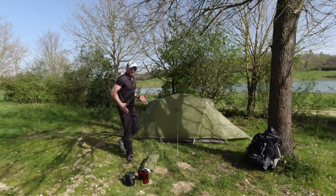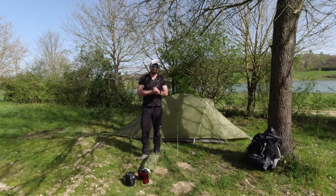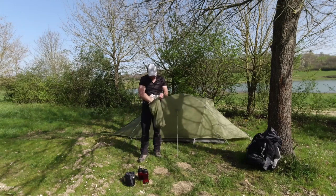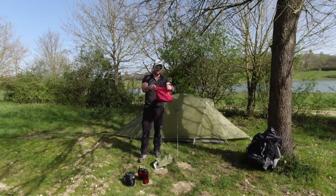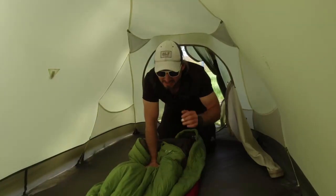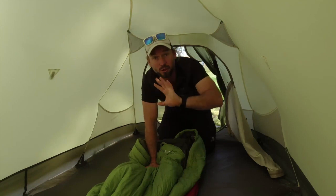Some people like to bring a pillow with them on holiday camping. It depends how much luxury you want. I personally don't do that. I would probably grab the bag from my sleeping mat and then stuff it with a jumper, and that would be my pillow.